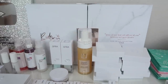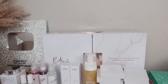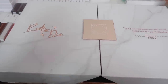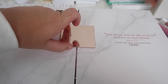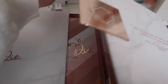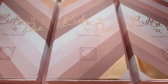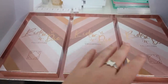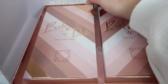And then we have the Ride or Die package, which I'm probably gonna have to rearrange some stuff to pull down, so just give me 1 second. So here we have the Ride or Die package, which is so pretty. Let's see, how do we open this? Oh my goodness, look at how gorgeous. Oh boy, this is a balancing act. So there's 3 sets in here, and I believe these are the blush and bronzer duos.